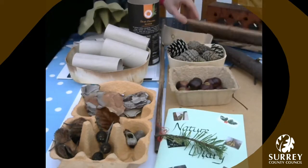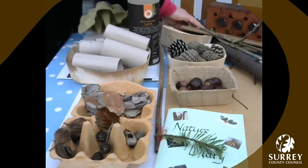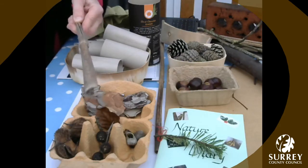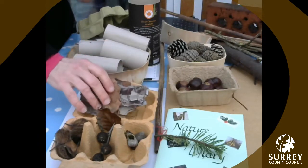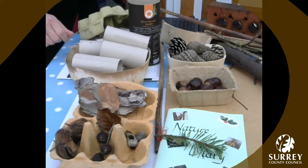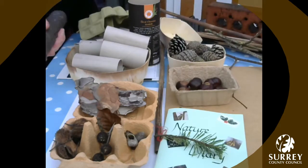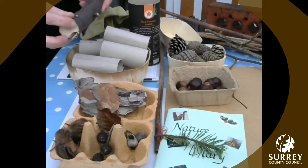Some twigs, which you'll need to cut up, some bamboo canes. These are great because they're hollow inside, so they provide great shelter for insects. Also bits of bark and fir cones. I've also got some old food trays here, which will make nice little rooms in the insect hotel. And some very small logs. You can drill holes in these and they make a great place for bugs to hide.